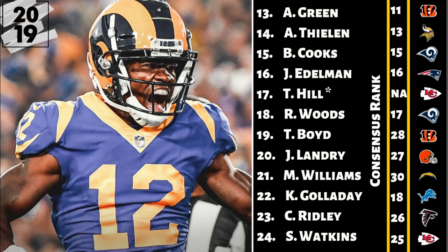Number 19, Tyler Boyd. Tyler Boyd played out of his mind with A.J. Green last year. A.J. Green looks to be healthy starting this season. Tyler Boyd will be another one of these guys benefiting from one-on-one coverage, and he's really taken a step forward in this offense. Andy Dalton will be back under center. Don't have to worry about Jeff Driskel right now, so Tyler Boyd should start 2019 just how he started 2018, on fire. He's definitely a wide receiver that I'm targeting in my drafts.